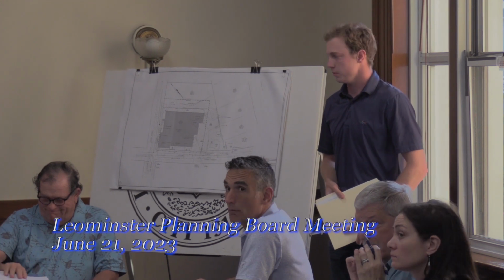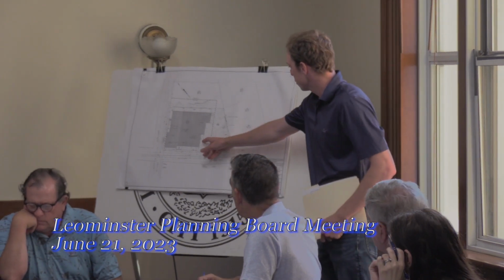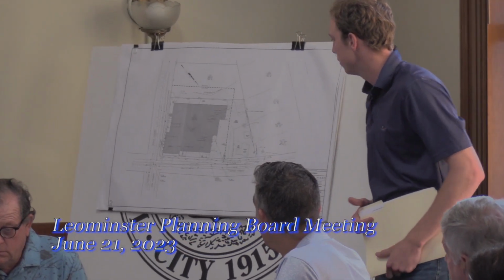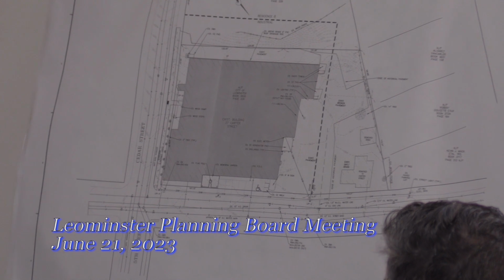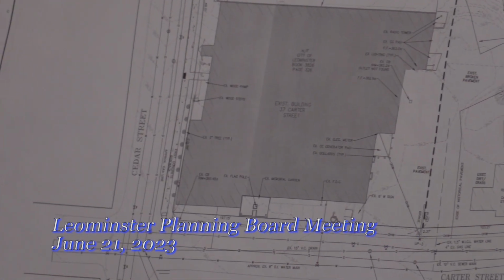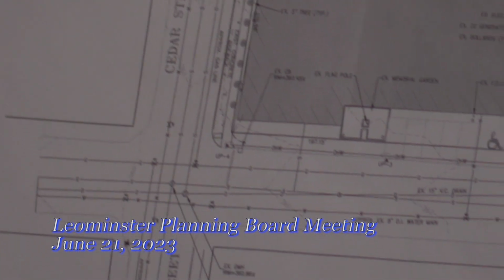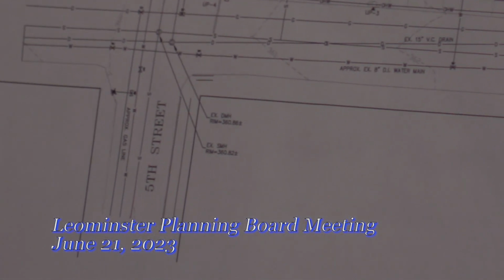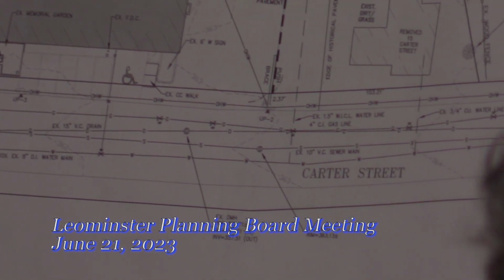Good evening, everyone. So this is their existing building at 37 Carter Street. Many of you may know it was the former site of the Tri-Sons Potato Chip Factory. Also on site was a house and shed, which have since been removed. This is all existing conditions, by the way.